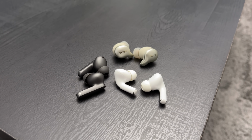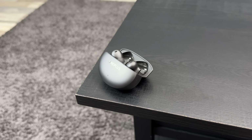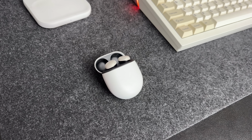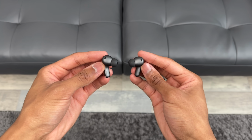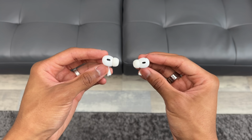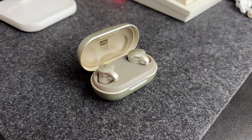Now, over the past 3 years, I think it's safe to say that finding a great pair of earbuds that balance quality with affordability has unexpectedly been the hardest thing that I could ever imagine. I've tried everything from the OnePlus Buds to the Pixel Buds to even the AirPod Pro 2s, but somehow these things right here have completely taken over.